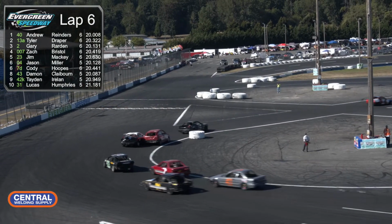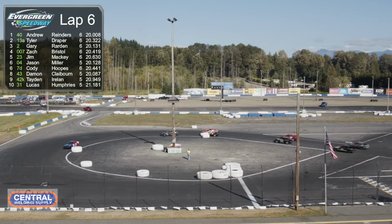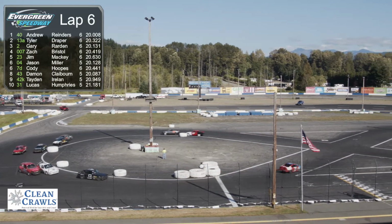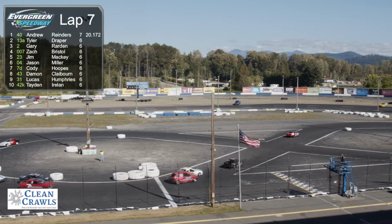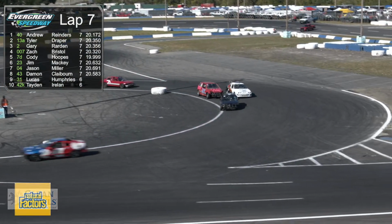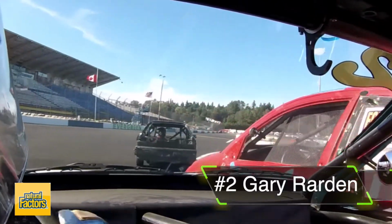Great battle side by side coming out of turn number 2 with Zach Bristol up on the outside. Gary Reardon with that preferred line going into turn number 3. We'll see if he can get around him, and he just has a bit of a nose out there. Zach Bristol hanging in there tough. Good battle for that 4th and 5th spot. You're right, and Andrew Reiner's just out there driving away right now as we go in car with Gary Reardon.